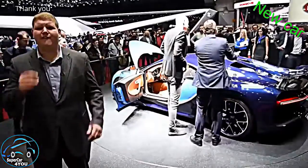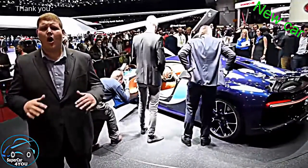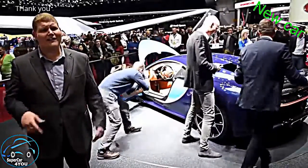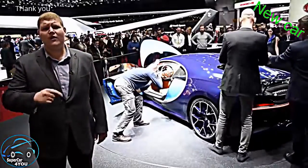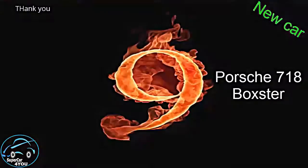Bugatti is only going to build 500 units of the Chiron, and the brand says that one third of them are already spoken for. The price? Well, honestly, if you have to ask, you probably can't afford it, but each one of these cars is going to sell for 2.4 million euros.